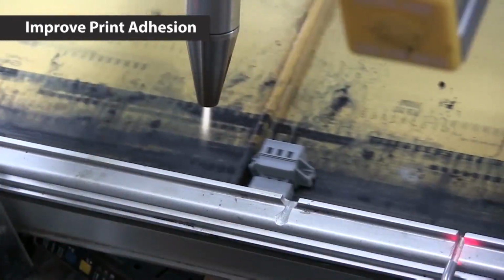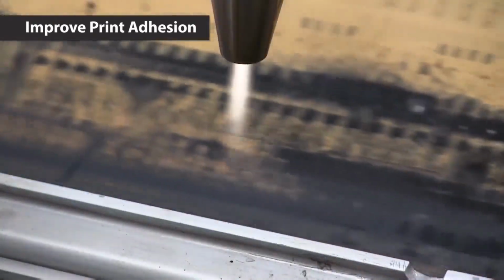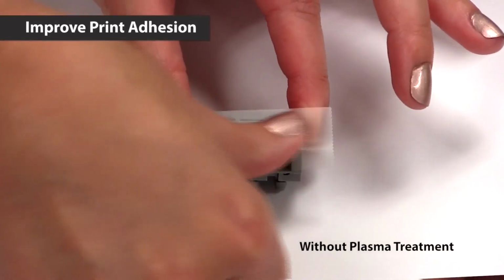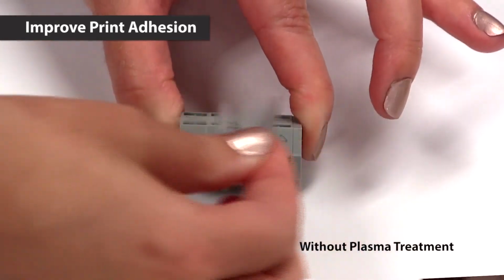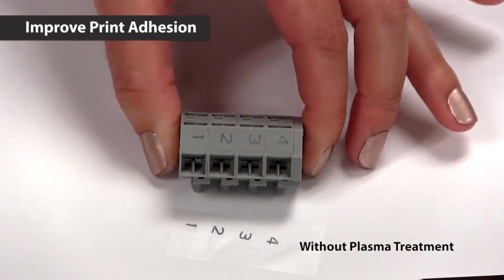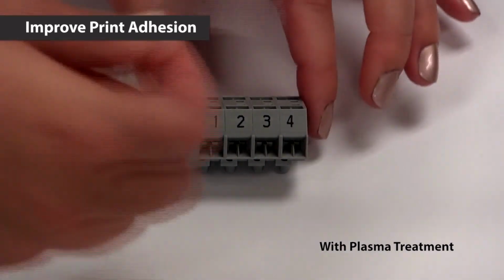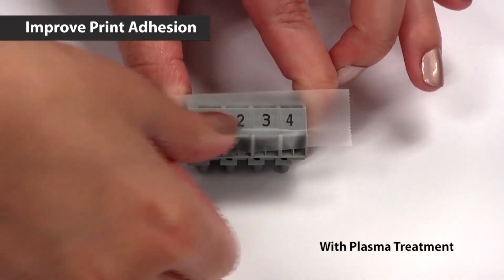This is a terminal block application where we're printing on these terminal blocks. This particular block does not have any pre-treatment with plasma, so the ink is easily removed. This terminal block has been treated with plasma, so with the tape test, you'll see that we have much better print adhesion.